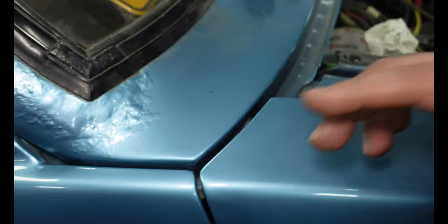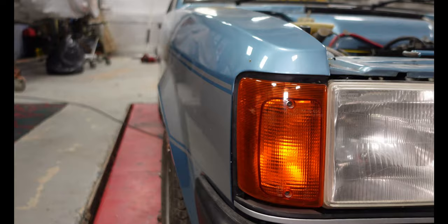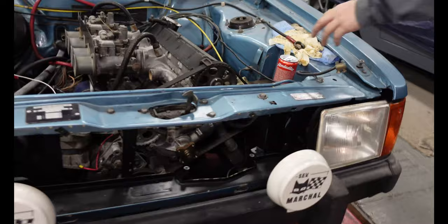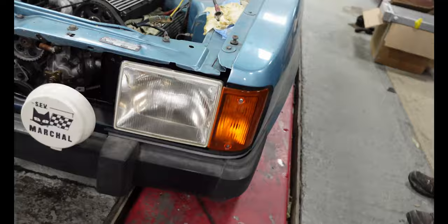Front wing looks nice. Let's have a look down the side of this car. Look how lovely and straight that is. Not bad for a dirty car. You might notice that the grille is missing. There's a few bits missing, but we have it all. We just need to put it back together. We'll have a better look at this once we've gone around.